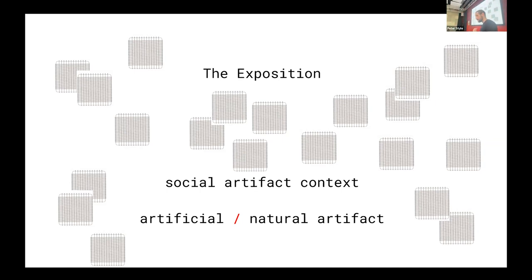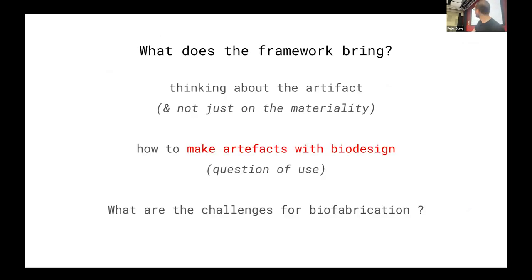I mean, when we create this specific place of artificialization of the milieu, it is not a new activity for humans, but it is still a central question in design. So that's why we propose to change that. So what does the framework bring? It permits us to classify this type of work and maybe helps us think about the meaning of these activities.